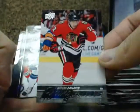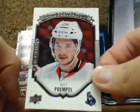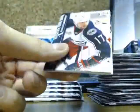Young Guns of Artemi Panarin, the Chicago Blackhawks. We got Young Guns of Josh Anderson for the Blue Jackets. I think there's Capitals and Matt Niskanen too, I think the Capitals have them too. It's always based on the Winter Classic game, whoever they played. They play the Caps.